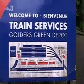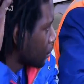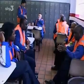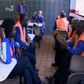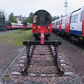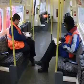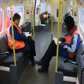Trainee train driver Terence is about to take his first exam to find out if he'll finally be able to get into the front seat of a Northern Line train. Today is Judgment Day, if I can say. We are doing our final assessments, practical ones. So it is not an easy day today. If he doesn't pass, it could be a 6-month wait to retake the test. So he can't afford to fail.